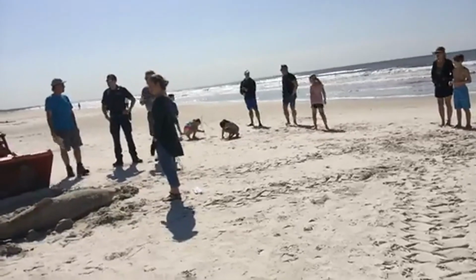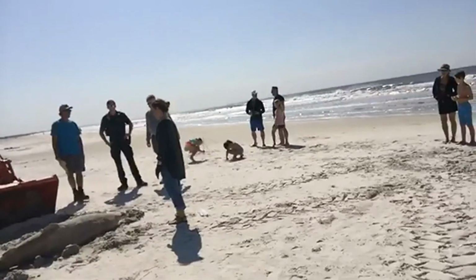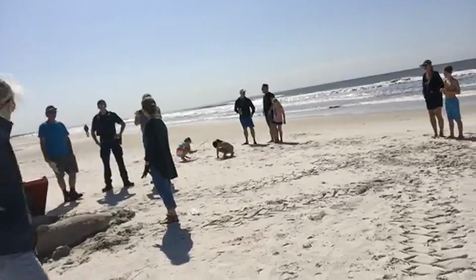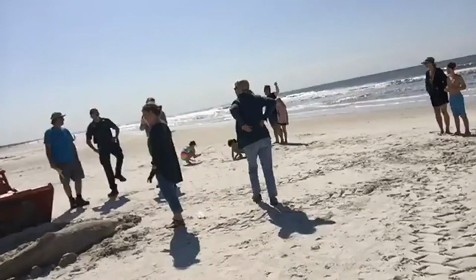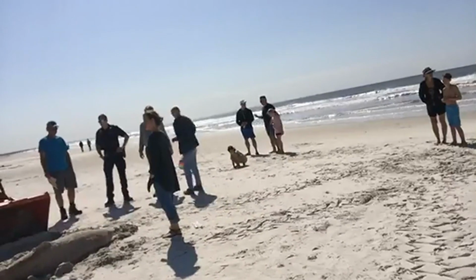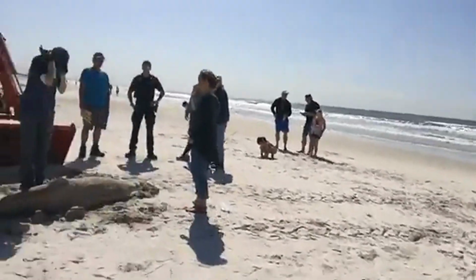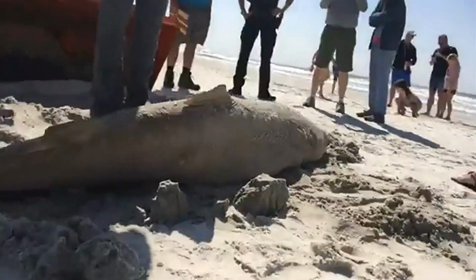Now again, it is tagged, but the tag, from what I can tell, does not have any number on it. It does have a little tiny piece of like a plastic antenna sticking out of its skin, and there's a circular mark where that tag has been. We're not sure who has tagged it. FWC is telling me they do not tag sharks. So I'm going to walk in again and just kind of show you a little bit more.